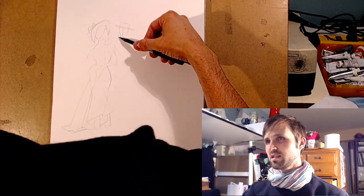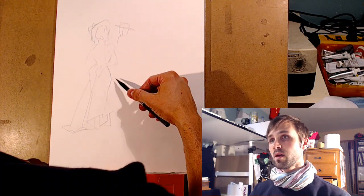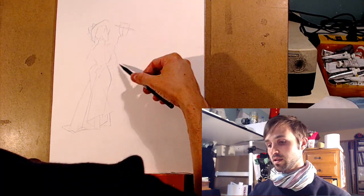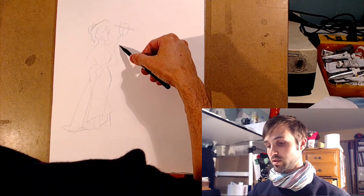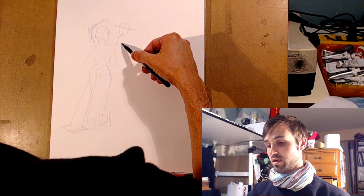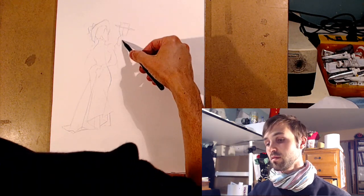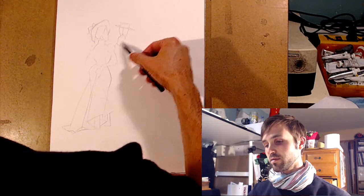Add his hand here. It does line up pretty much where I'd like it with her shoulder. And her proper size too. So. Oh, we'll do a nice curve for the fingers.